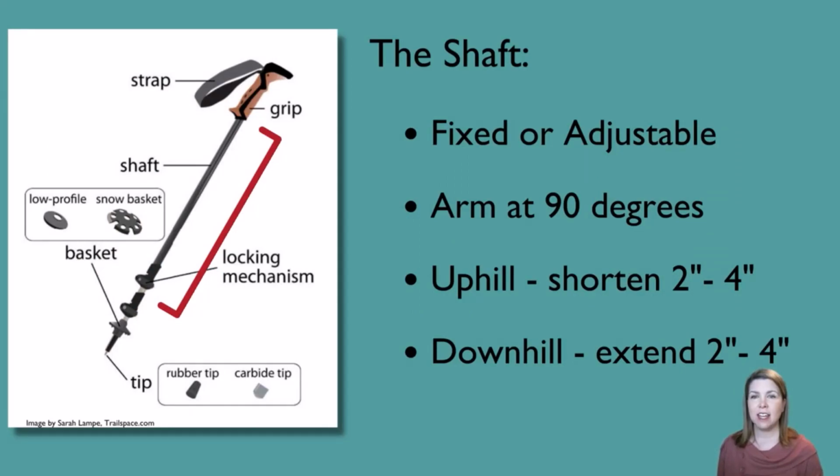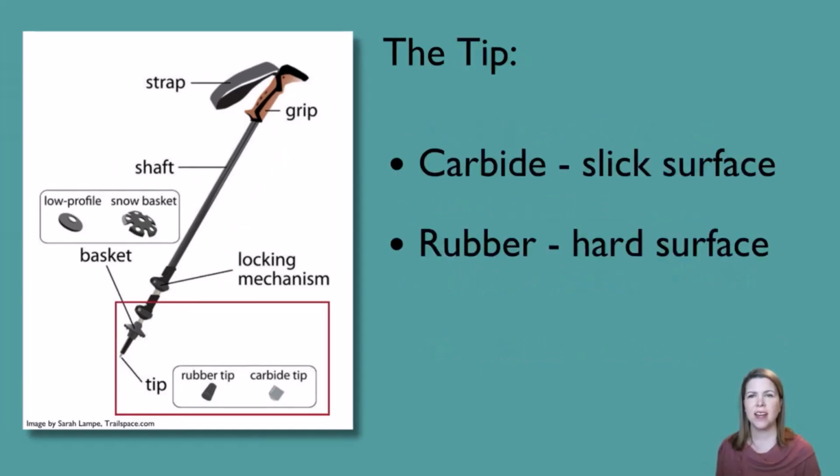Next is the shaft. There are 2 types of poles, fixed height and adjustable. Whichever style you choose, the best pole height is one that allows your elbows to be at a 90-degree angle with the forearms parallel to the ground. If the walking path is uphill or downhill for a prolonged period, you may want to adjust the shaft by 2 to 4 inches to maintain proper posture.